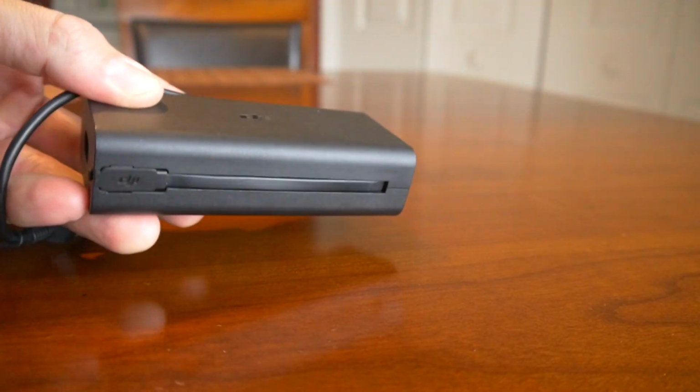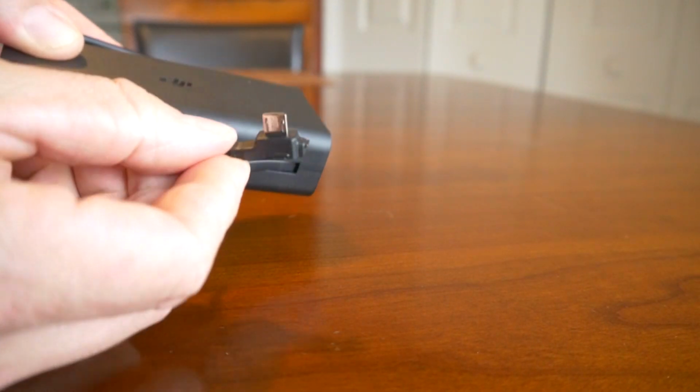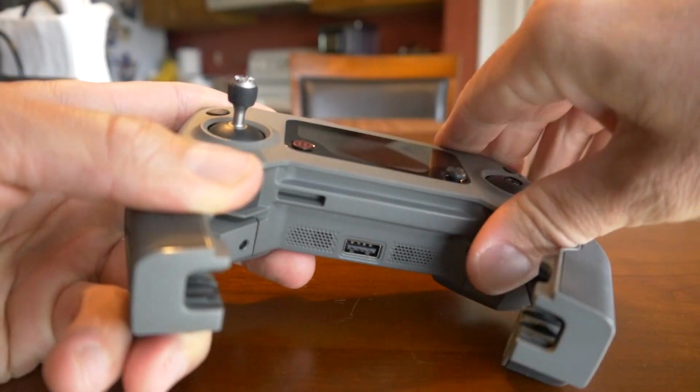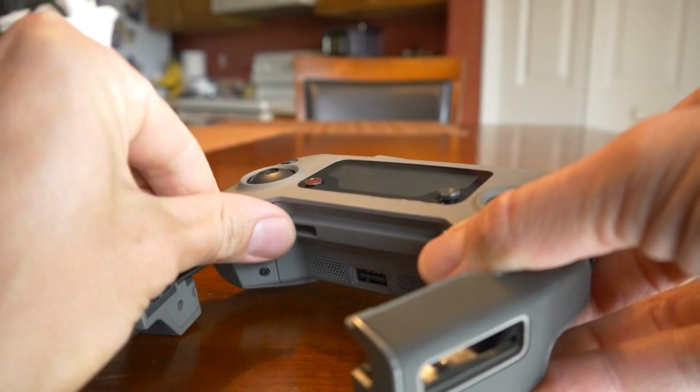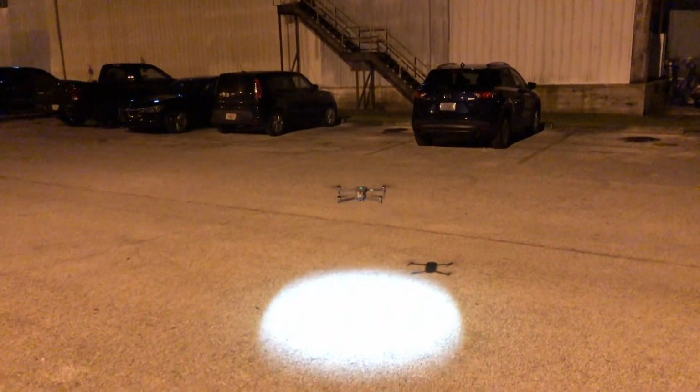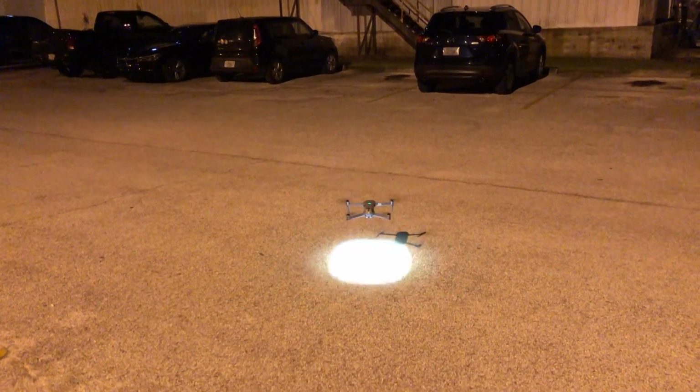Like, for example, when you charge the battery on the hub, it's got the built-in micro USB port to charge the radio. So it just makes it a lot easier, less cables to find, less cables to really keep track of. They threw in things like a landing light, just all these little cool features that are really nice and really put together a nice product.